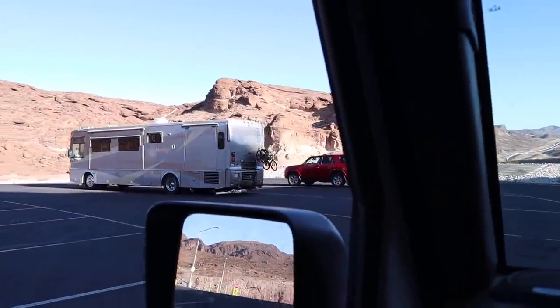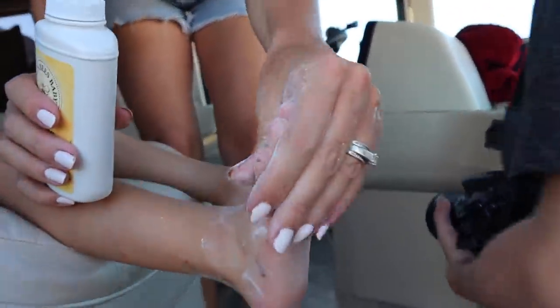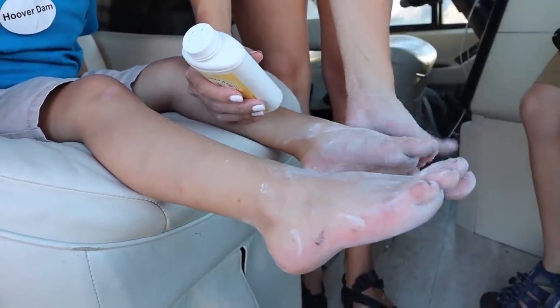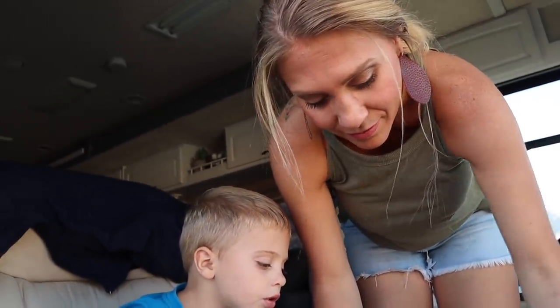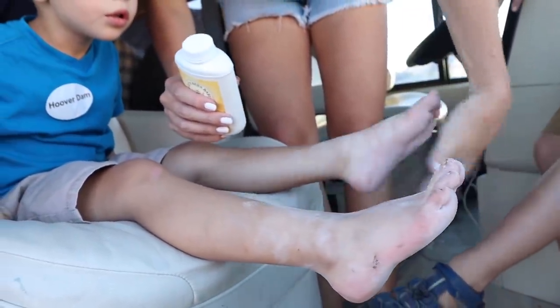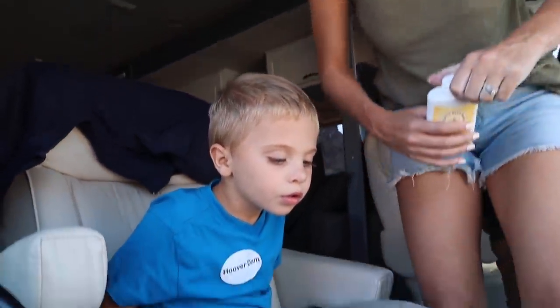Let's hook up and go. Let's do it. Watch out, Grady. I don't want that to get on your camera. His Keens were just nasty on the inside, so he took his feet off. You should have seen him before I wiped him down with wipes. Stinky feet. Well, they were black, dirt black. So we need to wash the shoes. We need to check and see if there's a cleaning method for Keens for kids. Chacos. Okay, you're ready, boy.